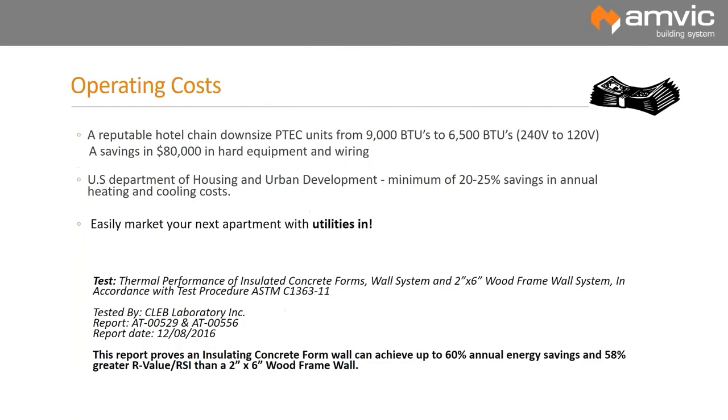Operating costs, we talked a little bit about that, but let's dig down a little bit further. A reputable hotel chain, we downsized their PTAC units from 9,000 BTUs to 6,500 BTUs. That's 240 volts to 120 volt wiring. The savings alone on that 5-story hotel was over $80,000 just in hard equipment and wiring costs. U.S. Department of Housing and Urban Development, they say we're looking at a minimum 20 to 25% savings. I think that's very, very conservative.